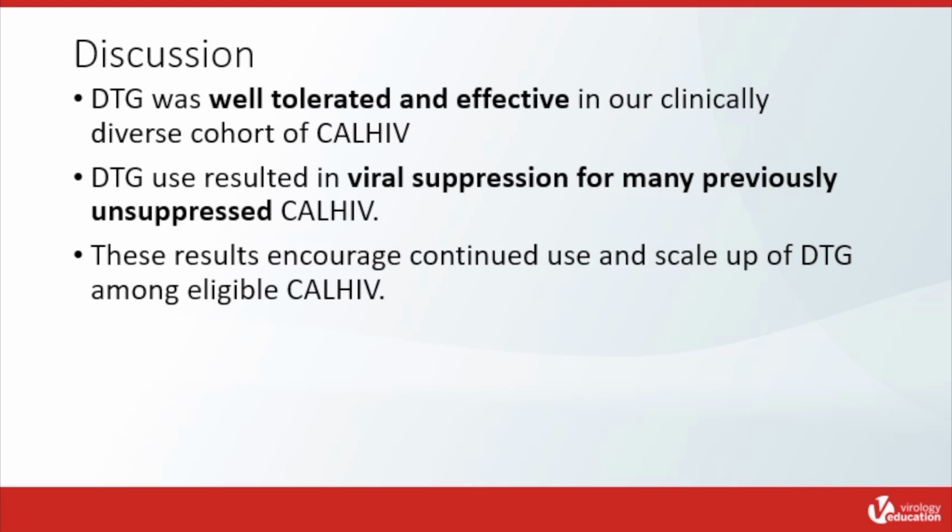So in summary, our study showed that DTG was very well tolerated and quite effective in our clinically diverse cohort of adolescents and children living with HIV. Again, there was no toxicity, no adverse events, no deaths, no issues with DTG. It also showed that the use of DTG resulted in viral suppression for many of our previously unsuppressed patients. And these results, we hope, are very encouraging, and that they show that DTG can successfully and should successfully be used in children and adolescents living with HIV.